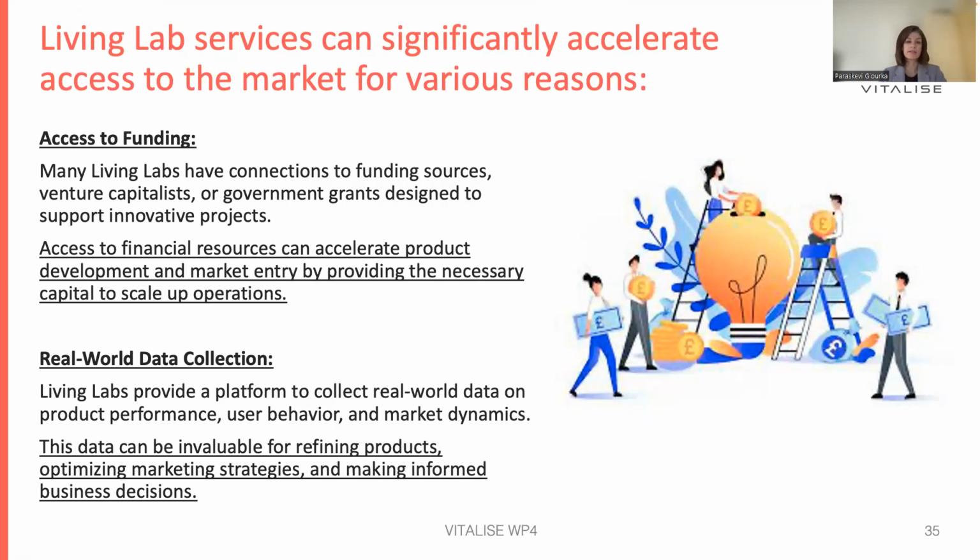operations of new business. And this real-world data collection that living labs provide is actually offering valuable information again on the performance of the product while it is being tested, on how the users behave and what will be their acceptance towards the product, and reveals some specific market dynamics regarding the specific technology. So this information sometimes is invaluable for refining those products, again, for optimizing the marketing strategies and for making informed business decisions on how to pivot sometimes the concept or the technology in order to better meet the market needs.